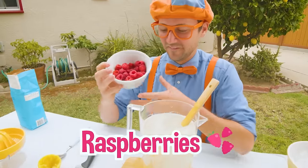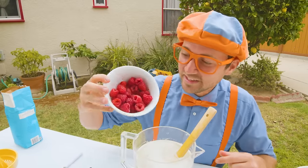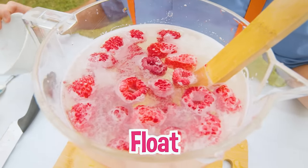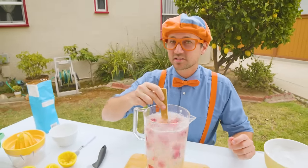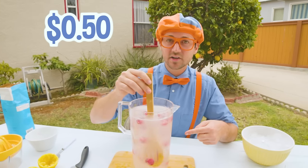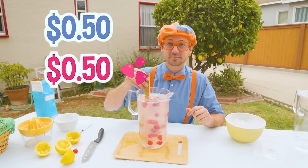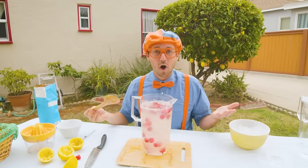Whoa. All right, now we can add our raspberries. Woo. That silly one fell out. I'm not gonna touch it. I'm gonna just use these. Ready? Here we go. Whoa. Looks like they float. Whoa. Raspberry lemonade. Okay, so now our total cost, let's calculate. So earlier it was 50 cents and these raspberries cost me 50 cents from the grocery store. So 50 cents plus 50 cents is $1. Wow, this whole pitcher cost us $1.